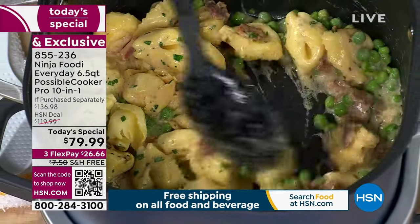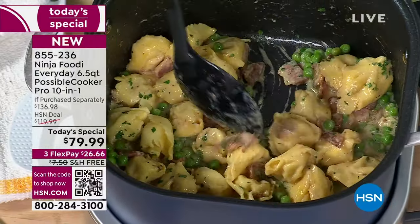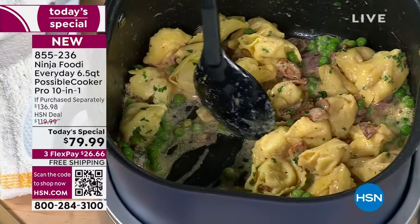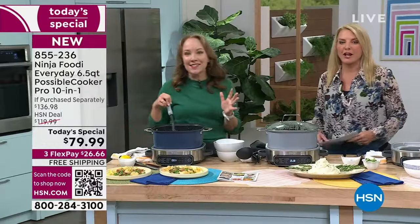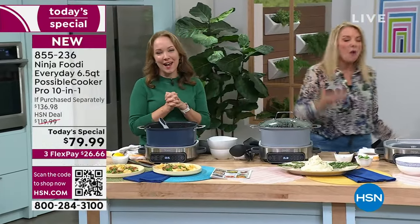Imagine having this in your RV, or on your countertop. It'd be fun for fondue too. Can you imagine using this in the middle of the table? You could do a fondue thing with it for dessert. I have not done fondue in this yet. I've got to do that.